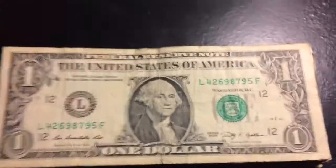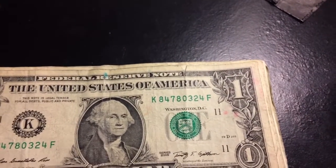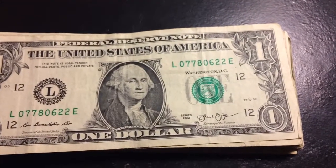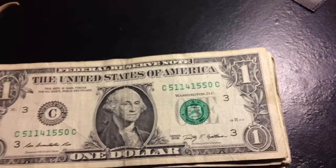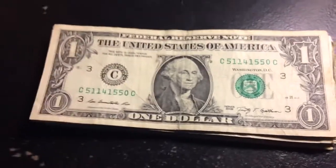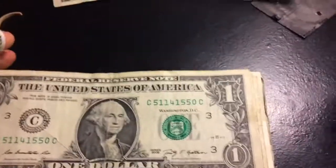All right. LF 42698795. KF 04780324. 2013. LE 077 80622. CC 51141550. That's kind of cool, the serial number, how it kind of changes. Put it in the possibles just because I like it.